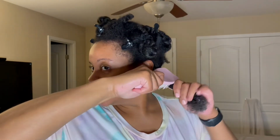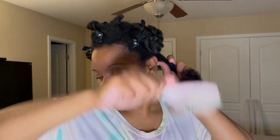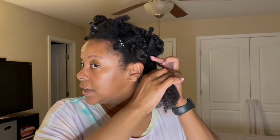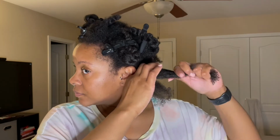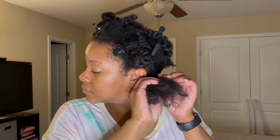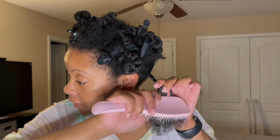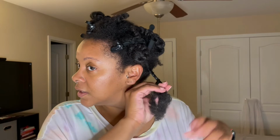So I'm going to brush this through this section completely, and then I'm gonna separate into 3 and twist up. Giving my hair a very nice sheen. I do like that. Well, and it's wet, so.